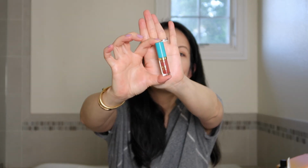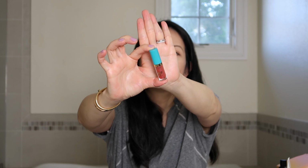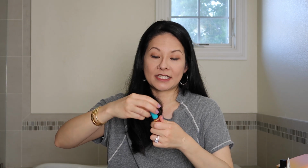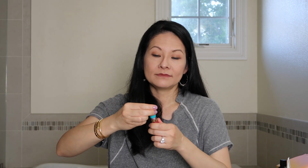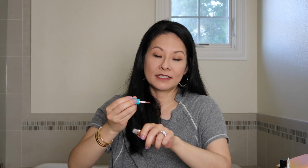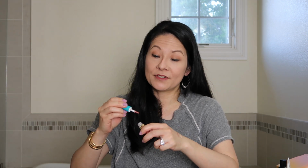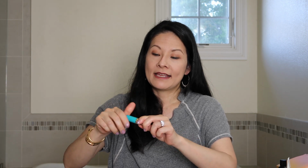I do love Tarte products, especially their lip products, so I wanted to check this one out. I haven't tried this formulation before, but I do love Tarte, so I'm sure I'm gonna love it. And I like the color. It's just kind of a pinky nude. So let's swatch a little bit here for you. So I think I'm gonna like this. It does not feel sticky when I apply it to my hand, and the color is really pretty. This is the kind of color I like, this little bit of a pinky nude kind of color.